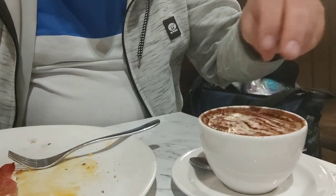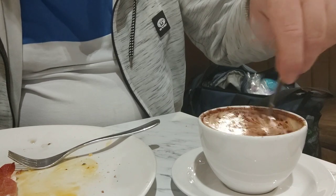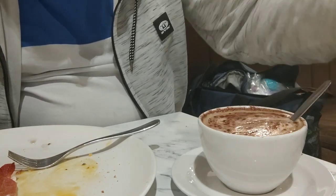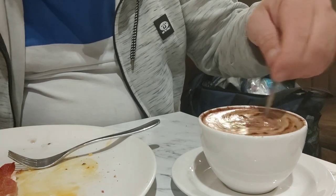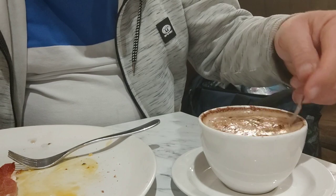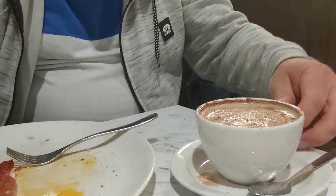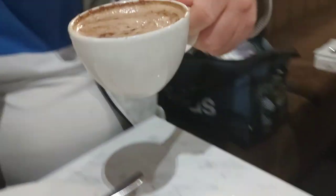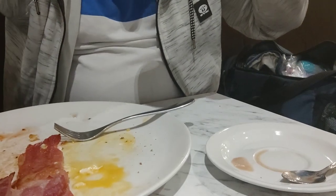Let's try this coffee, cappuccino, couple of sugars. Looks good, doesn't it? I didn't use the sauce. I might put some ketchup and brown sauce on the bacon in a minute, what's left of it. I forgot to do it. Right, let's try this cappuccino. Oh yeah, it's good. Mmm.